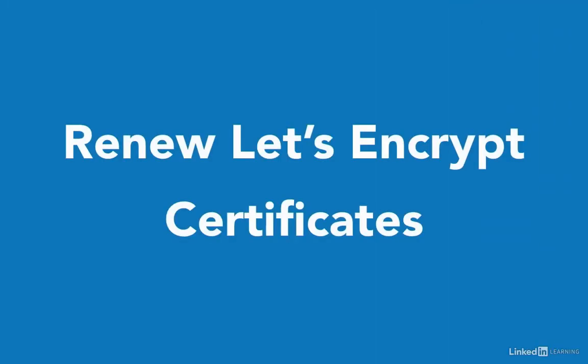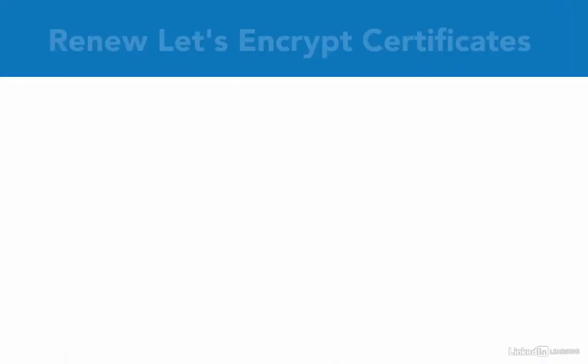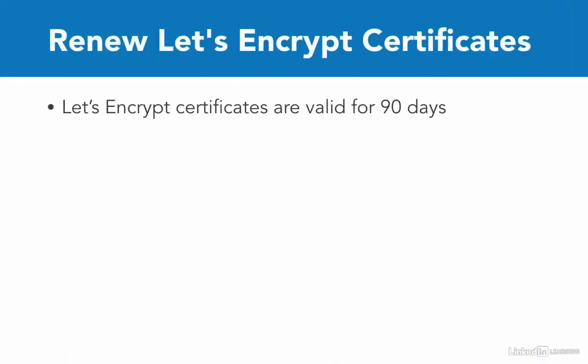In this movie, we're going to learn how to renew Let's Encrypt certificates. Let's Encrypt certificates are only valid for 90 days. And since we want to renew our certificates at least a month before they expire, that means that about every 60 days, these have to be renewed. That means that we'll be renewing our certificates 6 times a year. That's a lot of work and a lot of things that we have to remember.